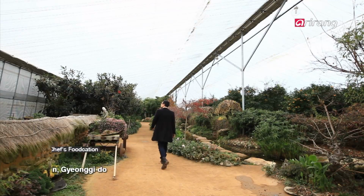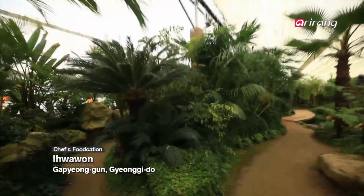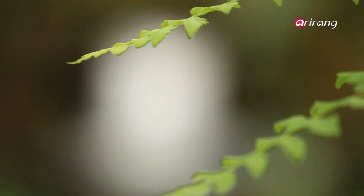So we're here at the greenhouses Ihwawan, and what's great about it is that they grow a ton of stuff here. They got coffee trees, they do tea, they have yuja, which is Korean citron. But probably my favorite part about it is that it's warm. It's a beautiful place to get away from the winter chills.